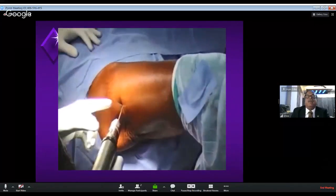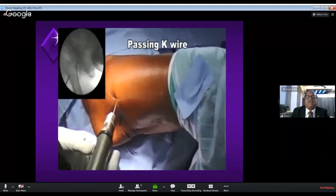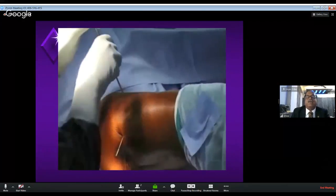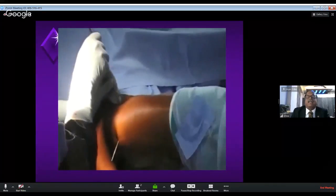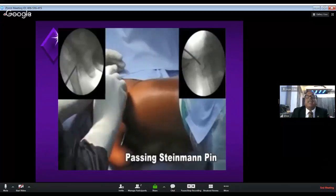What I am doing is passing a K-wire. Because the window is exactly from the side, it looks that it is being passed at 90 degrees to the body, but it is at about 135 degrees actually being passed, as you can see in the CR picture.